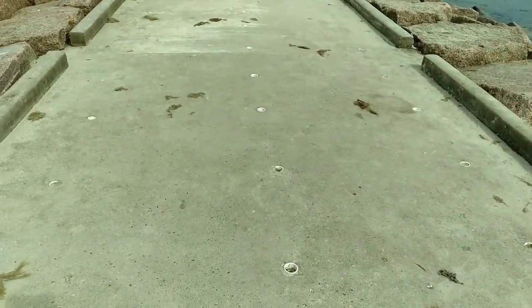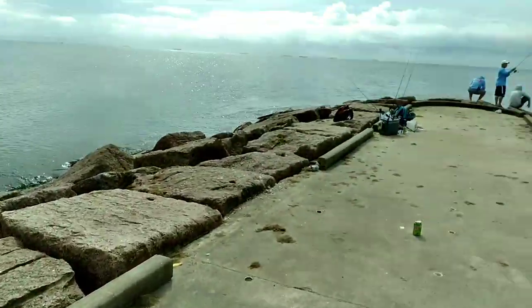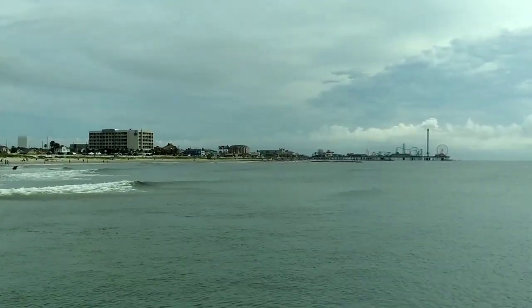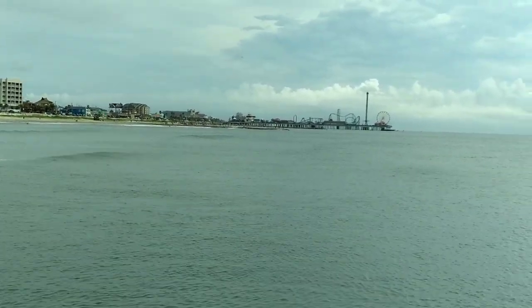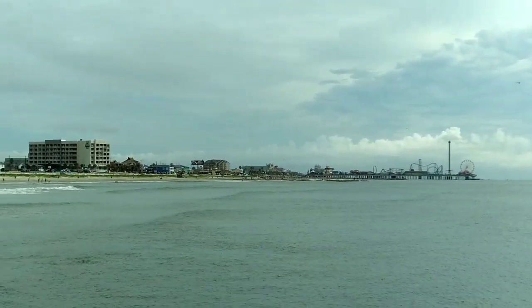Here, there are these pads built for people who want to bring along items for fishing. There in the distance, I don't know if you can see that, so I'm just going to zoom in a little bit for you, is a place called the Pleasure Pier. You can go there and get ticketed entry to ride what is pretty much like carnival rides.